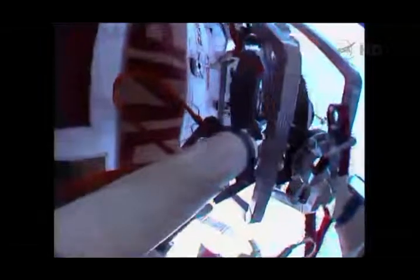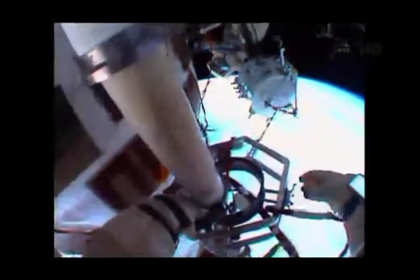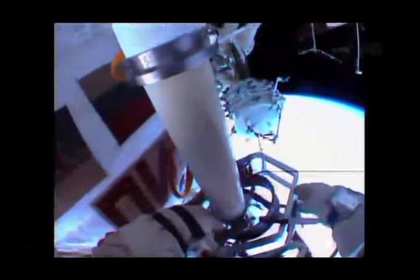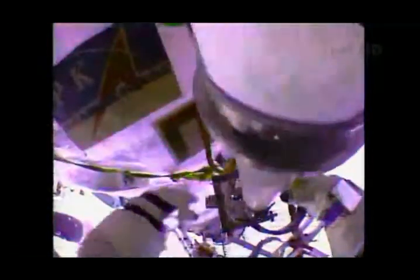Spacewalkers will be moving along the Strela 1 boom up to the Zvezda and Zarya modules interface. Once they get there, Yurchikhin will be holding the pressurized container while Masurkin moves up to the Kurs connector panel, where he's going to be mating a series of connections to test the Kurs hardware.